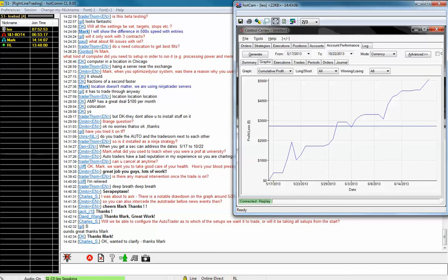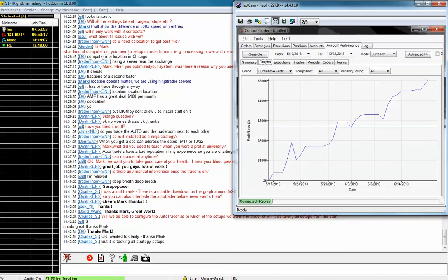But let me tell you something. All of these setups on a statistical basis are so close to each other. I'm not sure you would really know which trades to pick and choose. It tracks all our strategy setups. The only ones we've optimized for, though, are these.